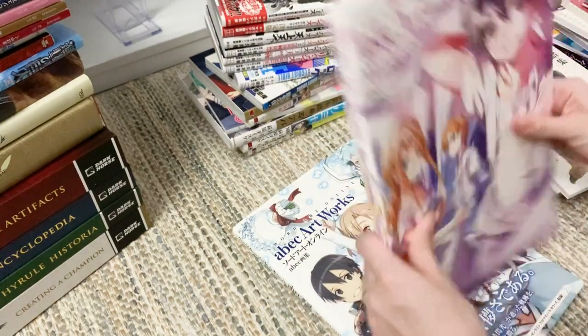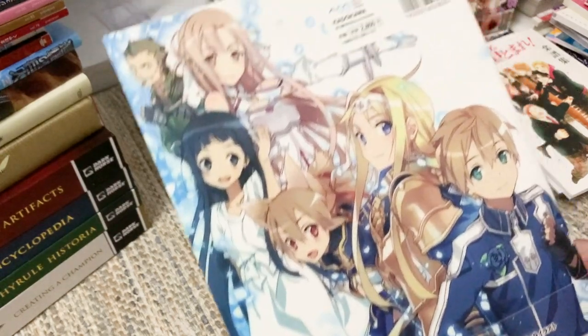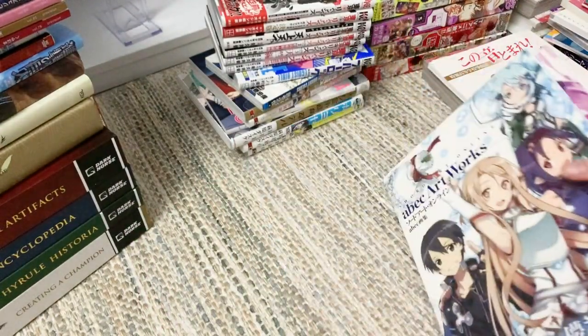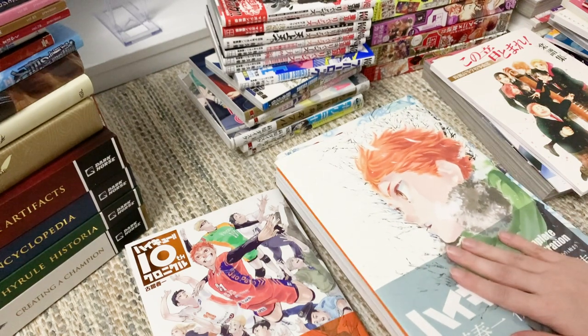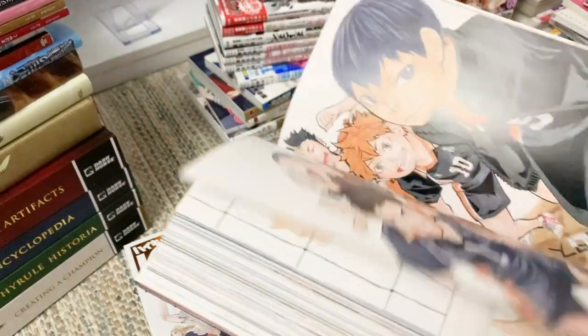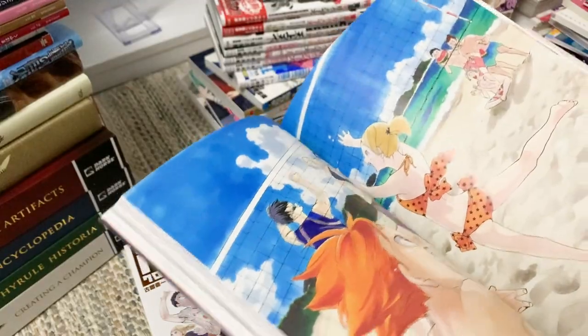But just a little quickie flip through of these ones. And then these are the back covers. And then the next series is Haikyu. I did just do flip through videos of both of these, so those are in my flip through playlist. So I'll just do a very, very quickie flip through. This bigger Haikyu illustration book is another one that is getting an English release this year.